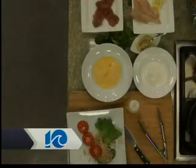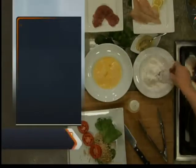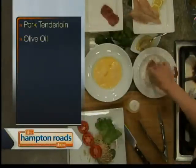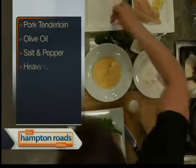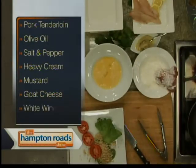Well, we got the pork tenderloin. So what we have is little medallions of pork tenderloin, which is very healthy. It's one of those things you could put on your menu if you chose the 10 pounds. Dredged in a little bit of flour. Got our hot saute pan.